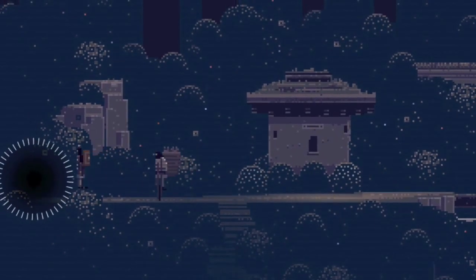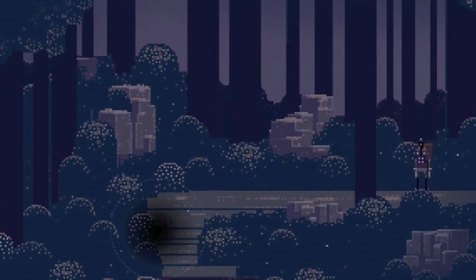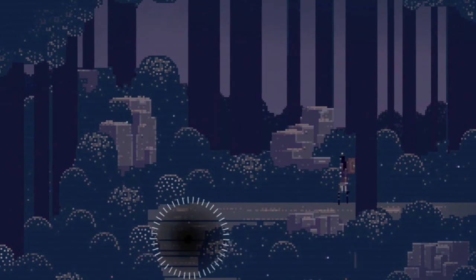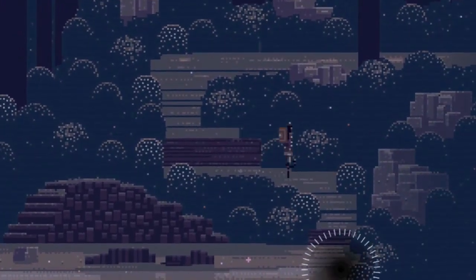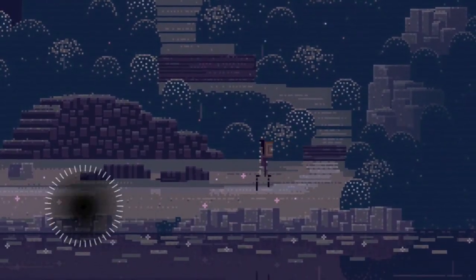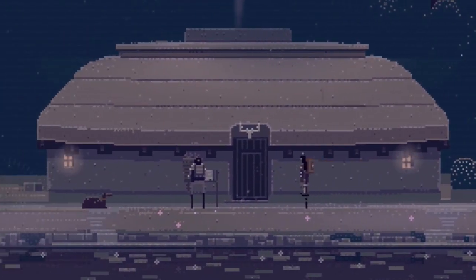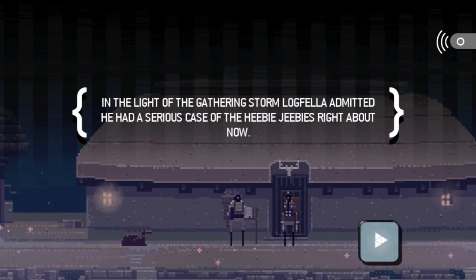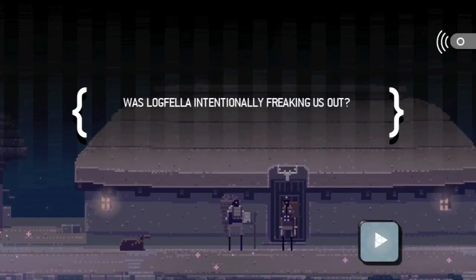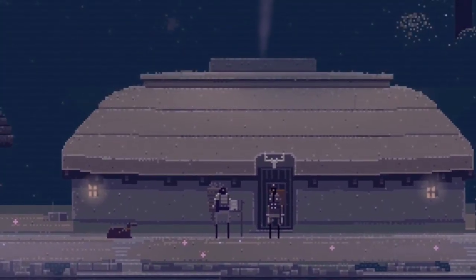Oh, what? This looks like some stairs right there. Man. I gotta get this recording finished up. That was strange. Stop. Sounded like some... Huh. Thought maybe Logfella fell over and all this wood spilled all over. In a serious case of the heebie-jeebies. Probably totally safe. Maybe.